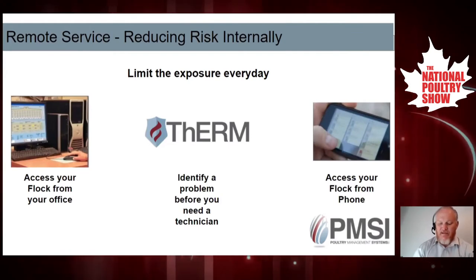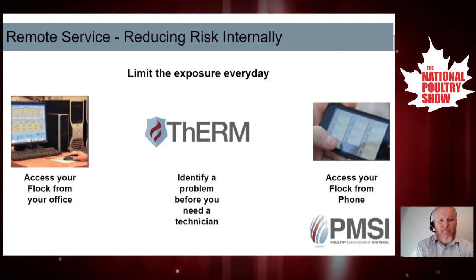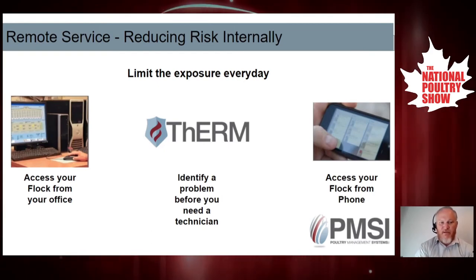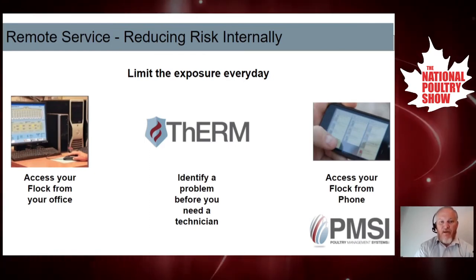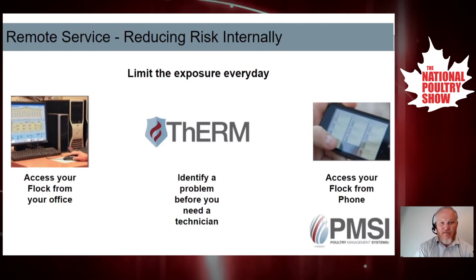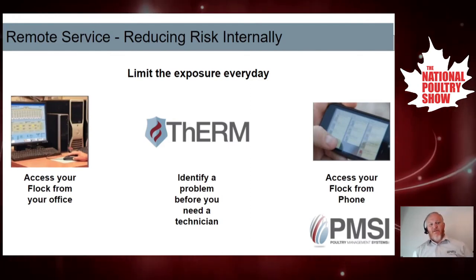And what I mean by that is when you're connected inside, you're able to, whether it's a computer, anytime you can limit the amount of exposure to your birds, and that means walking from outside to inside your birds or inside your farm or walking from barn to barn, if you can limit that exposure, that will potentially reduce the risk of any type of biosecurity event and probably keep your flocks quite a bit healthier.